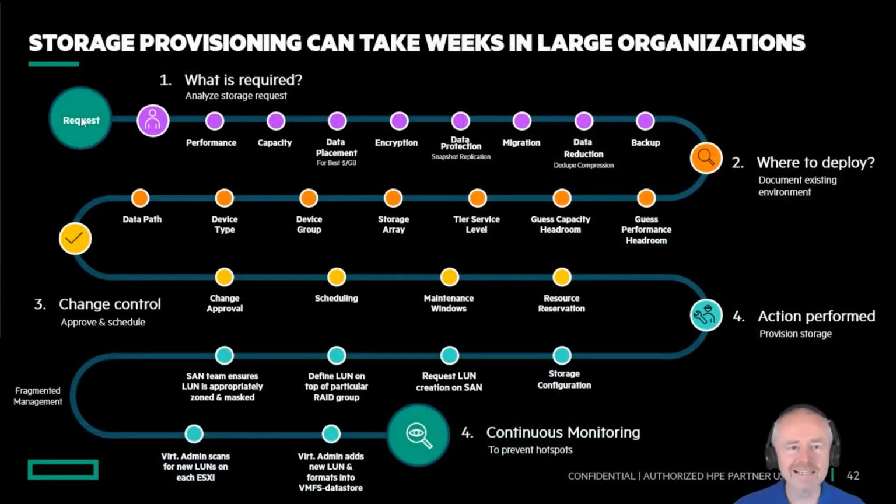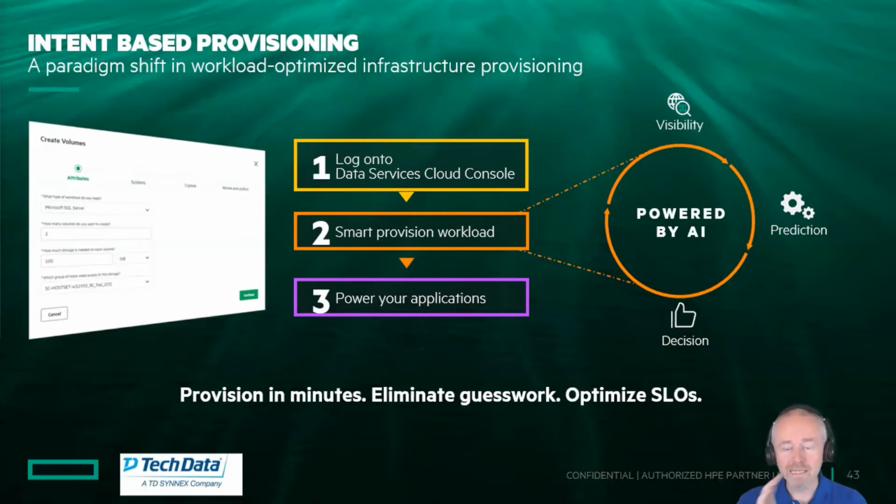Okay, so all these steps of what you need to do: the analysis of what the customer needs, then we install that array, and then we update the array with change management. There's plenty of configuration and replication and updates that we need to do, with continuous monitoring, the life cycle of a storage admin. Well, this is also something that is now inside DSCC: intent-based provisioning. What is the idea about intent-based provisioning? Well, you log into DSCC and say, hey guys, I have a volume to put a workload on, let's say an SQL database, that's my workload, I need 2 terabytes. You hit the OK button, and then DSCC is going to look at which storage array is ideal.